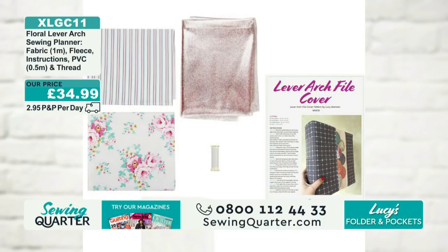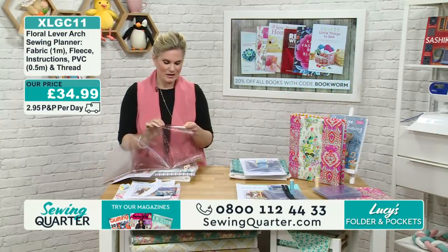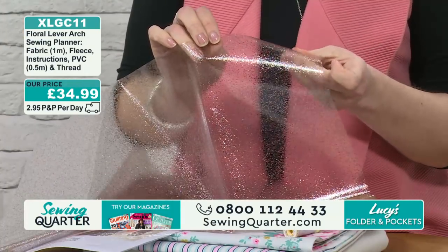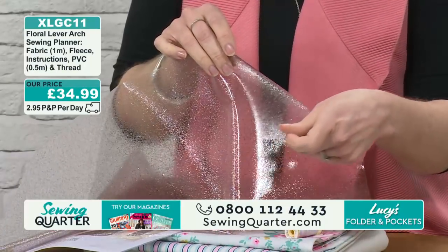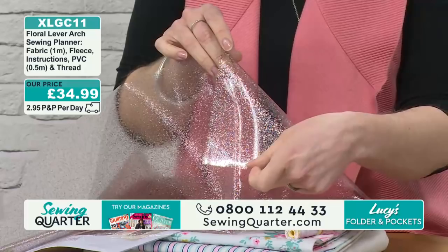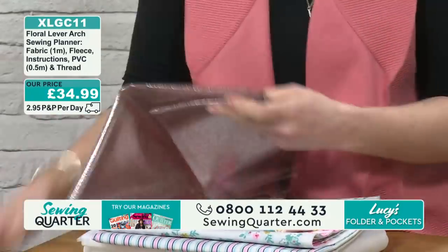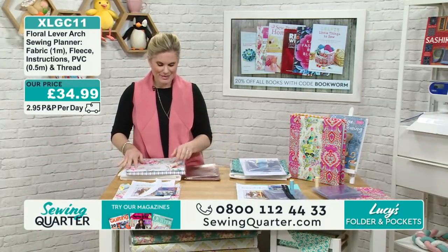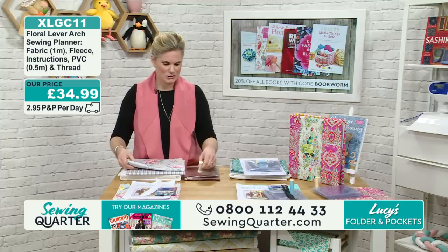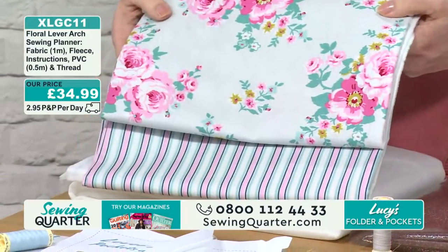Look at this. Glitter, sewable plastic. I mean, when was that ever even a thing? Now, this sold out by the 1/2 meter. I'm not surprised. It's just a thing of dreams. So, you get your instructions, which I've thrown on the floor. And then you get your thread. But let me show you, 1/2 meter of each of these. Look how beautiful they are.